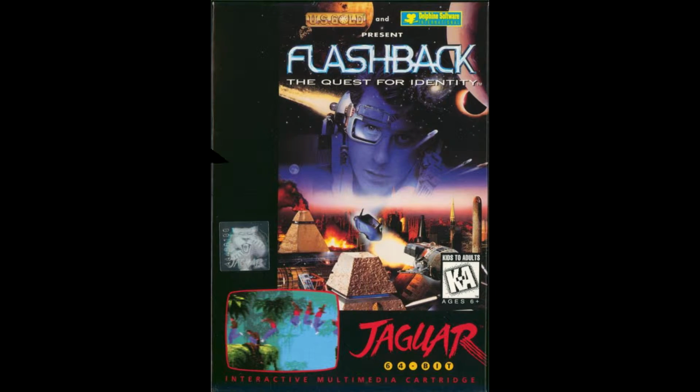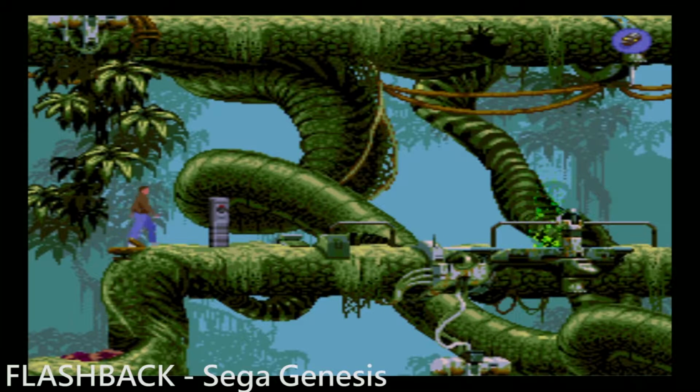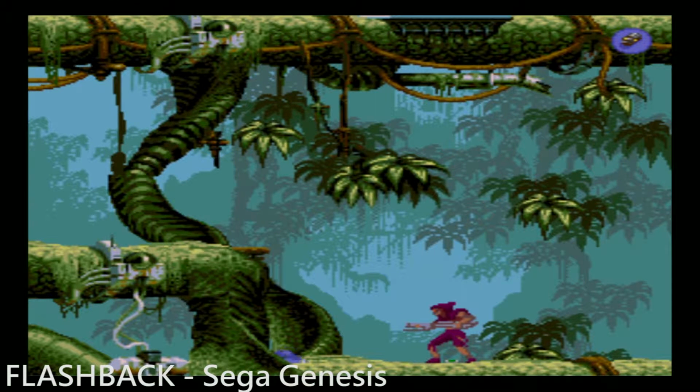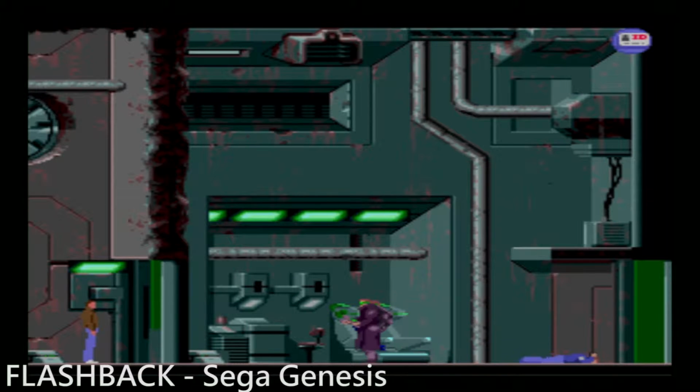Next game, Flashback. Now I can do a bigger comparison with all 3 cartridge console versions of Flashback. Flashback was originally a computer game, and later ported to both of the 16-bit consoles. I'll start from the beginning from my perspective. Flashback is one of my all-time favorite games on the Sega Genesis. I enjoy playing that one a lot because the gameplay was great, the music and sound is awesome, the graphics were awesome, and the replay value was always there.